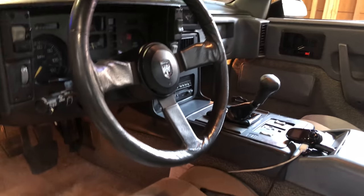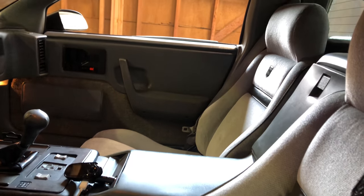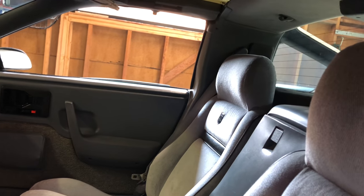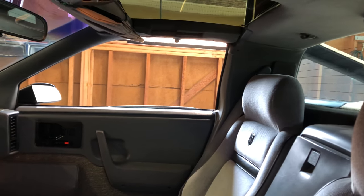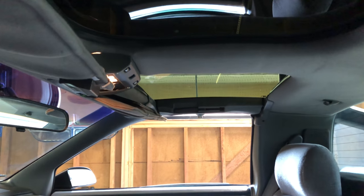It's pretty roomy for me, at least. I'm only 5'8", so I'm not humongous by any stretch of the imagination, but I fit very nicely in here. And with these T-tops, they actually remove a little bit of the roof because all you get is that glass, and you actually get a bit more headroom. So that works out really nicely.